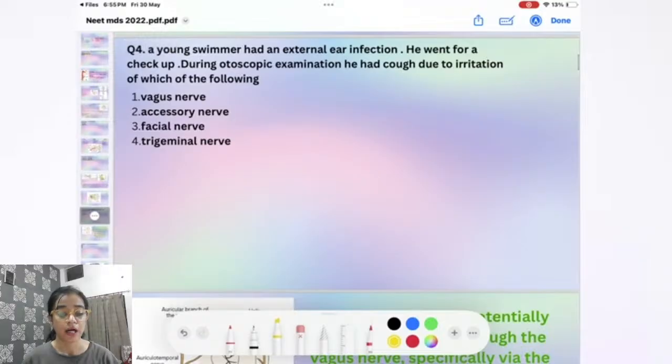Next question. A young swimmer had an external ear infection. He went for a checkup. During otoscopic examination, he had cough. Due to irritation, which of the following muscle is involved?